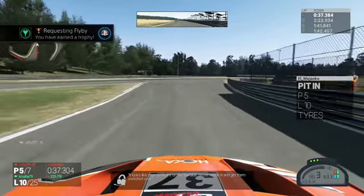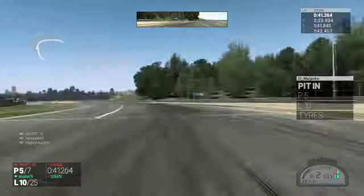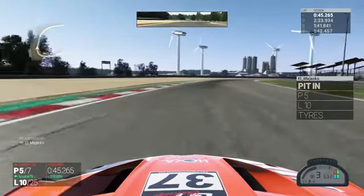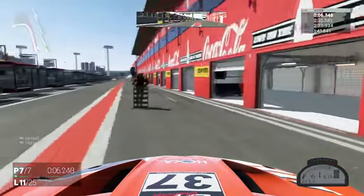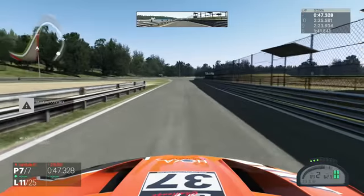Nope, I got a trophy for it though, but still nothing. Pit in, it says, for tyres, so clearly the game knows that there's something wrong here, and I can't, that's maximum lock, and look how slow I'm going. So in 3 laps in a row, let's see if we have a better result this time.